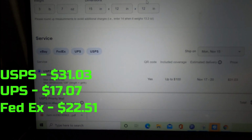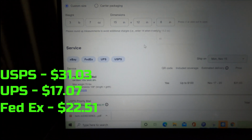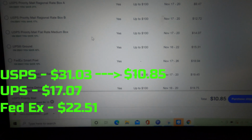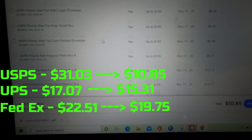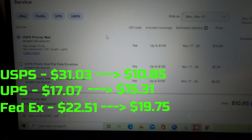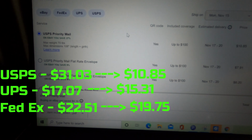Now after we cut it down, it was 15 by 12 by 6. Priority Mail actually went down to $10.85. UPS Ground $15.31, save some money there. FedEx $19.75. So you can see the benefit of this thing. I'm going to go Priority Mail. I'm going to add a little bit of insurance to it because it's $140, which is over the Priority Mail limit. So I'm going to throw a link down below if you're interested in one. Definitely pretty handy to have around.